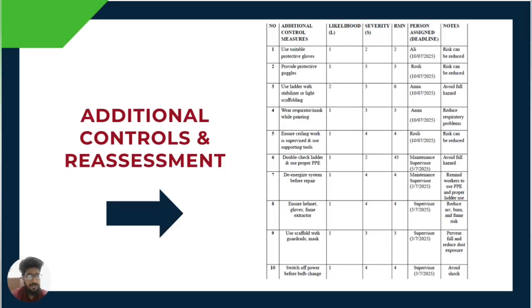Once we completed the risk assessment, we carried out an additional control reassessment. This consists of the additional control measure, likelihood, severity, and RMN. What we did was come up with an additional control measure which can reduce the risk. For example, for activity one, the assembly and disassembly of the chair, we came up with the idea of using a suitable protective glove.